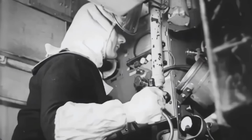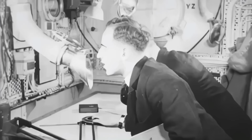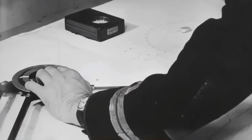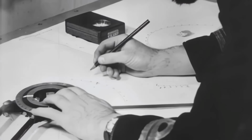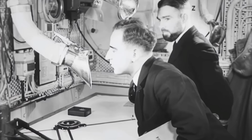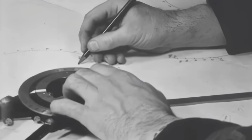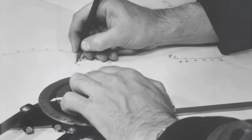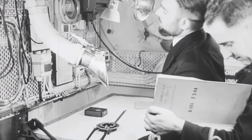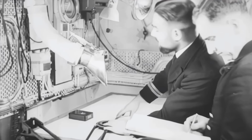Target 315, 21,000. Target 310, 20,000. Plot bridge. Target now 310, 20,000. Yes. What is its course and speed? Course 255, speed 20 knots.